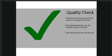All right, now we're going to do this quality check again. So click raise hand if you see the red record in the upper left corner. Go ahead and put your hands down. Click raise hand if you can see the quality check at the top. Again, put those hands down. And click raise hand if you can hear me this time. Perfect.